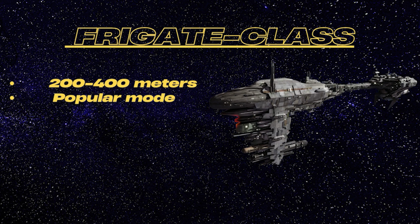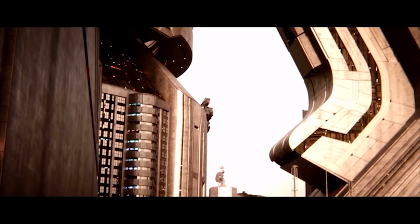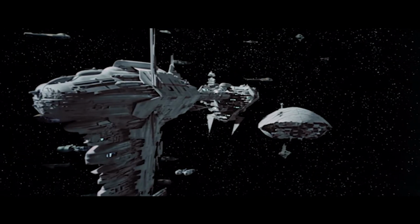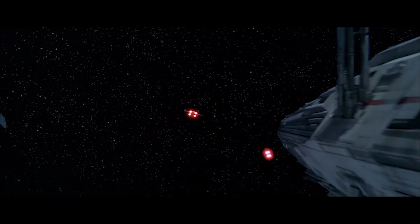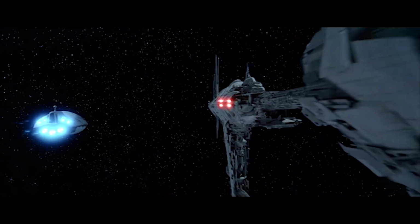Frigates, on the other hand, range from 200 to 400 meters in length. Now, if this were Halo, I'd tell you these were my favorite classes, but this is Star Wars, and boy do frigates have some confusing models. Starting with a vessel that doesn't contradict the Anaxes War College, the EF-76 Nebulon B frigate. Once used by the Imperial Navy, many of these frigates would end up in the hands of rebel forces, being used for escort or as medical vessels.